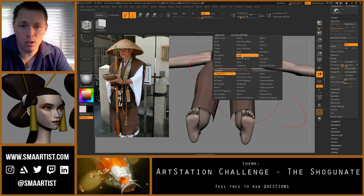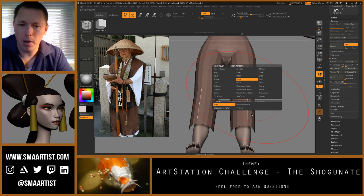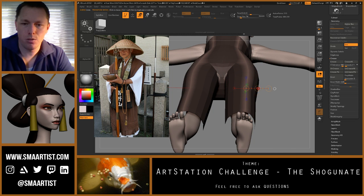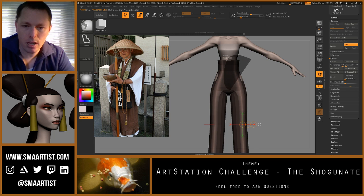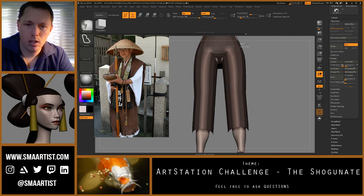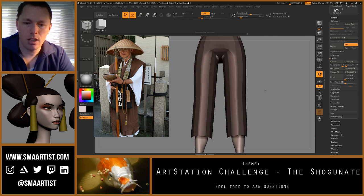So one of the things I'd like to use is this mask. Oh, not polygon. I want the edge functions. I want mask, edge loop partial. I'm just going to mask that out, invert it. And then let's use this transpose line. Actually, we don't want it to go all the way through. Let's just take it so that it's something like that. And then, same thing, we're going to go over to this one. Mask out this top point and keep it still.